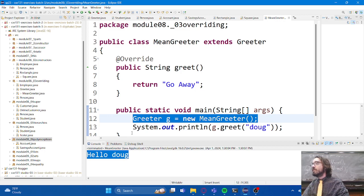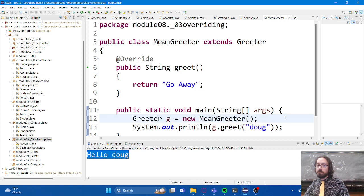Yes? So although the two greet methods have the same name, because the object G we're using is declared as a... I'm not sure I followed that question. So when we create and initialize the G object, we're using the Greeter class to declare it, and then we're using g.greet because the greet method is present in both the Greeter and the MeanGreeter. Is it because G is declared in the Greeter class that it executes the method in the Greeter class?